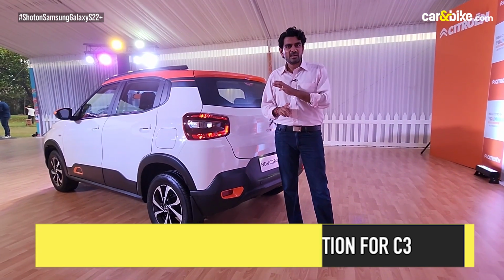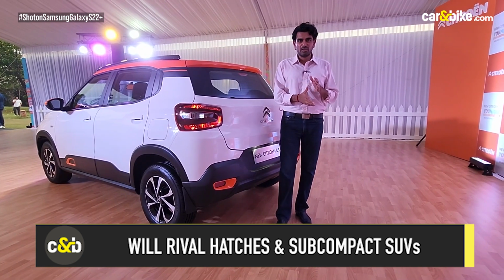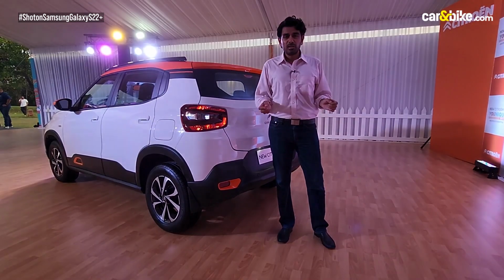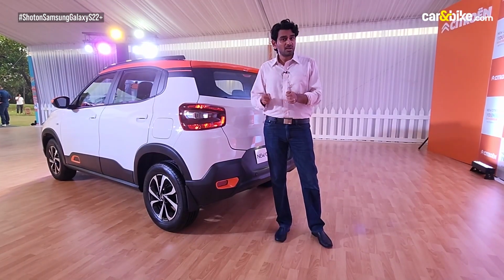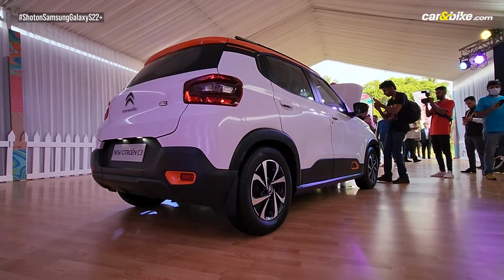What will decide that answer? Well, it comes down to the pricing and the positioning of the car. That is something we can only speculate about at this point, but we'll have the actual prices in just a little over a month from now.